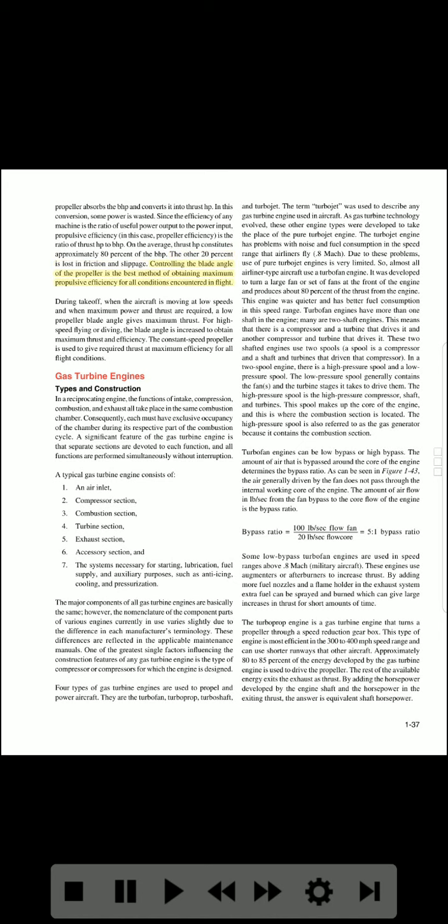Controlling the blade angle of the propeller is the best method of obtaining maximum propulsive efficiency for all conditions encountered in flight. During takeoff, when the aircraft is moving at low speeds and maximum power and thrust are required, a low propeller blade angle gives maximum thrust. For high-speed flying or diving, the blade angle is increased to obtain maximum thrust and efficiency. The constant speed propeller is used to give required thrust at maximum efficiency for all flight conditions.